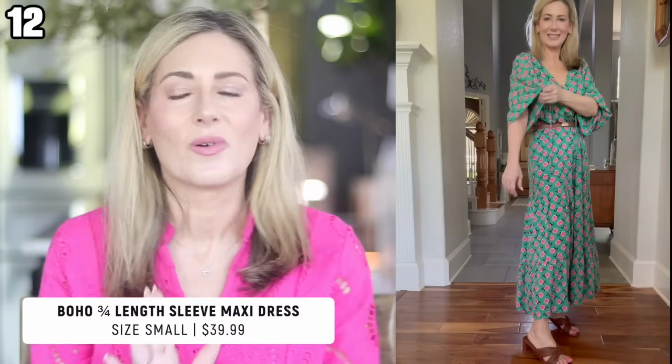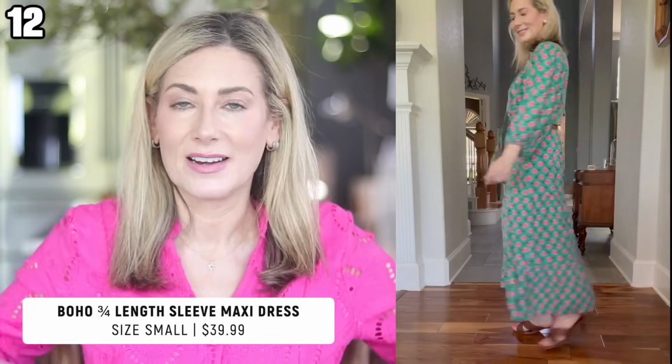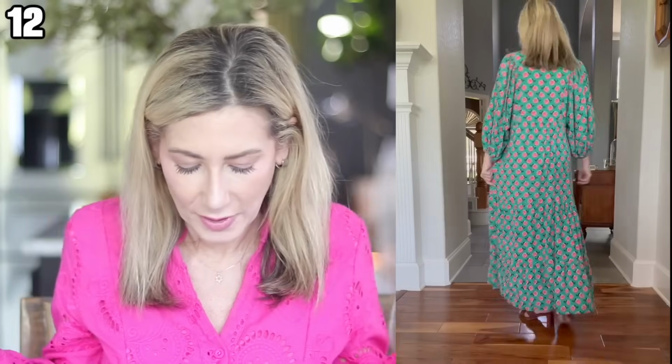I've shared this one before as well. This is a very boho style, especially if you don't put a belt on it. It's very loose. I am wearing the small. It is almost like a caftan, except it doesn't have pockets and it doesn't unbutton or anything like that, but it's a 3/4 length sleeve, which I generally don't love. You know how I feel, but some of you love it.